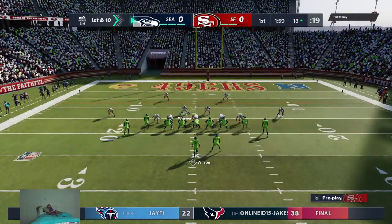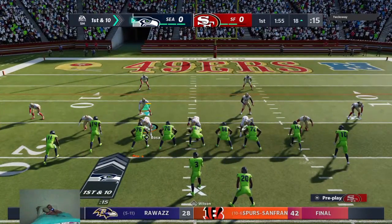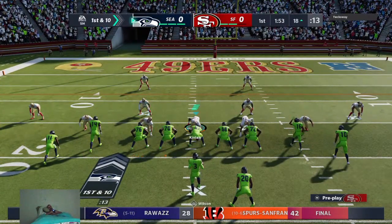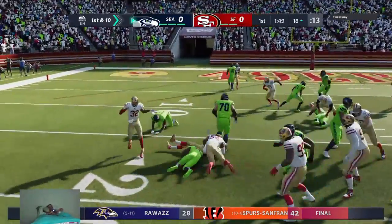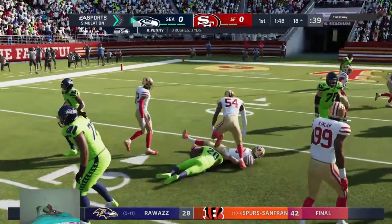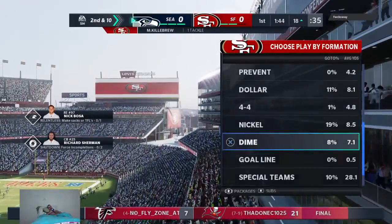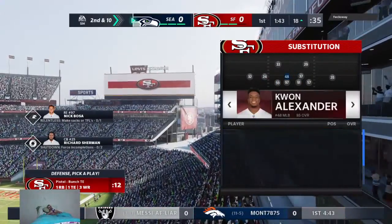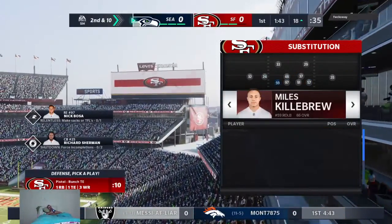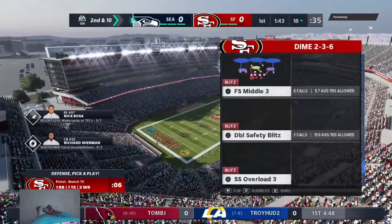So from inside the 20, here's 1st and 10 at the 18. They'll run with Penny here out of the shotgun. Looking for a crease, can't find one. Stopped at the line of scrimmage. No gain on the play there, 2nd down. I know that speed is the hallmark of today's NFL game, but the key to good rushing defense is still having your linebackers set the edge.